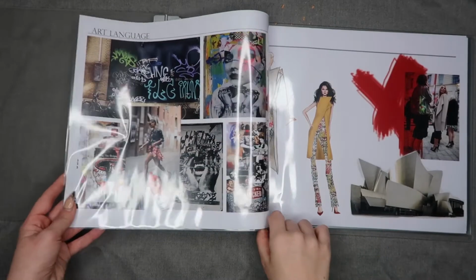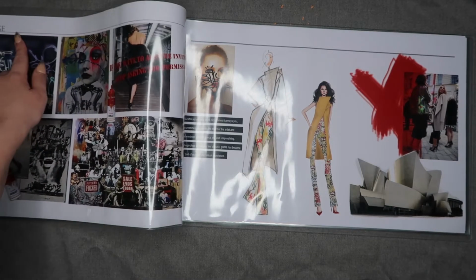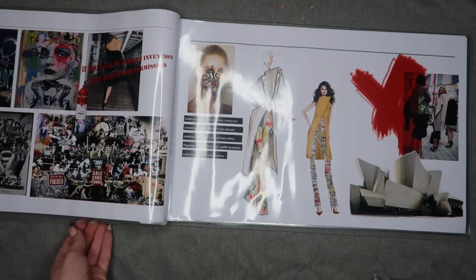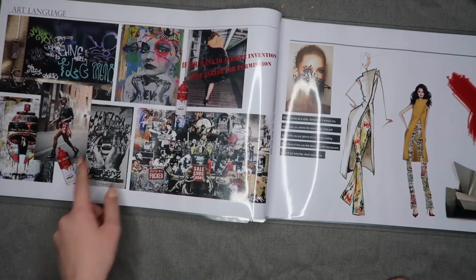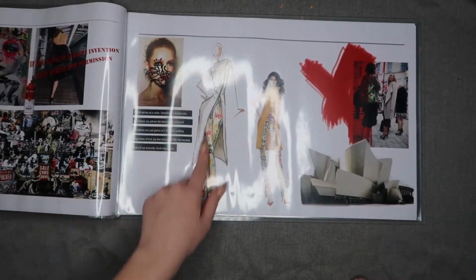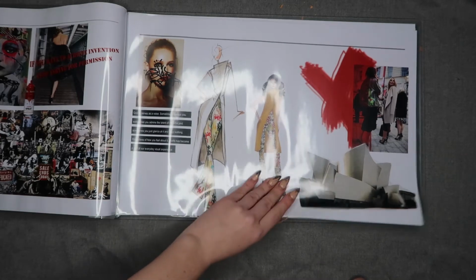With my second page, you can see it's more of where my inspiration is. I chose to be inspired by more art language, through street art, through structures, anything like that, versus being inspired by a designer or silhouettes. So you'll see my main inspiration page is mainly graffiti art and definitely color. And then I go into my raw sketches mixed with my more technical sketches, and still that splash of what's inspiring me throughout.